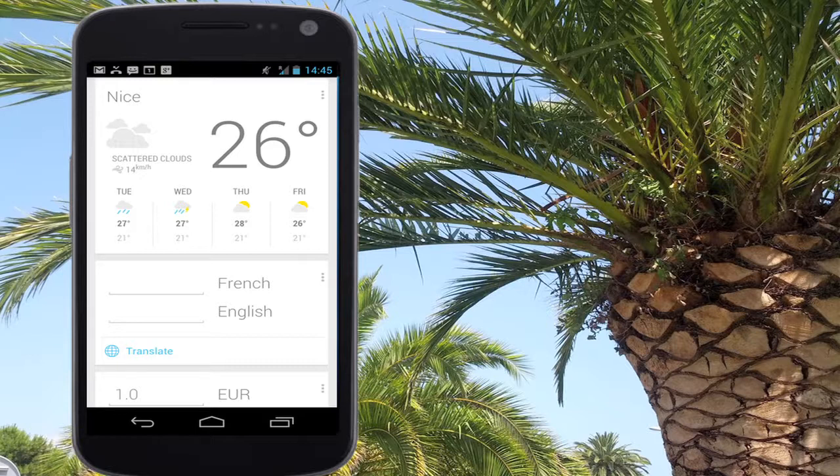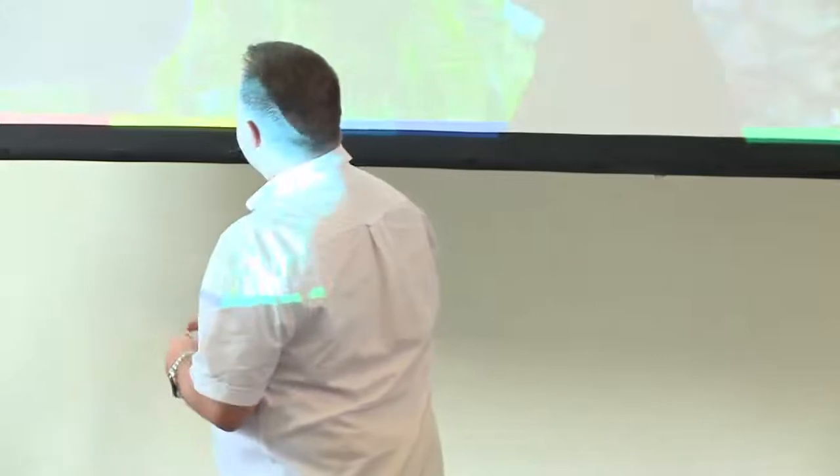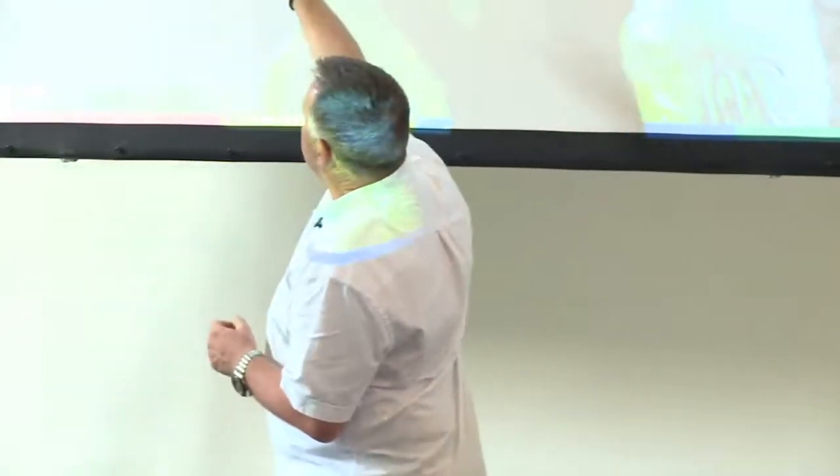Again, I pull my finger up, and now it gives me the weather for where I am in Nice, 26 degrees. Because I'm in France, it knows that you might want to have translation help, and it gives me the exchange rate. All of that, again, without me asking specifically for those pieces of information. It's making use of my context.